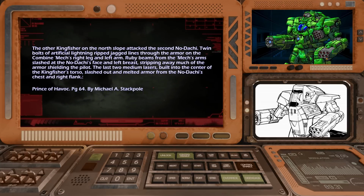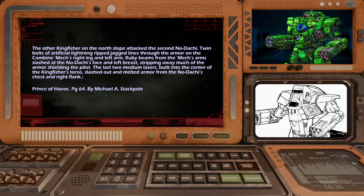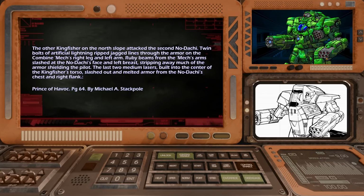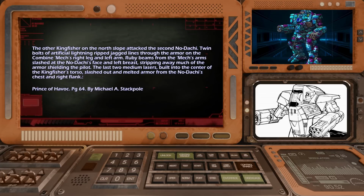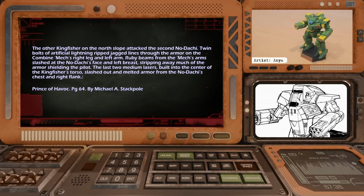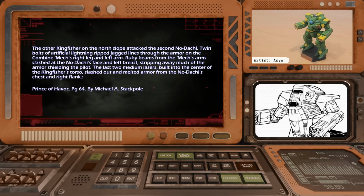The other Kingfisher on the north slope attacked the second Nodachi. Twin bolts of artificial lightning ripped jagged lines through the armor of the combined mech's right leg and left arm. Ruby beams from the mech's arms slashed at the Nodachi's face and left breast, stripping away much of the armor shielding the pilot. The last 2 medium lasers, built into the center of the Kingfisher's torso, slashed out and melted armor from the Nodachi's chest and right flank. Prince of Havoc, page 64, by Michael A. Stackpole.